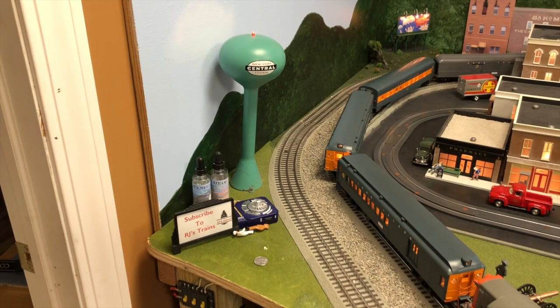In the front left-hand corner of the layout, this is where I had the billboard sitting previously. Before that, that was where my MTH transformers would sit, because I recently upgraded my layout to the MTH DCS command system, so I don't have a need for conventional transformers anymore. Now I have this big blank space. For now, I just have a random billboard, a couple of loose things from the layout, my Lionchief remote, and my bottles of smoke fluid, along with the New York Central lighted water tower from Lionel. I'm looking to do something here, so if you guys have any suggestions, let me know, because I don't really know what to put here.